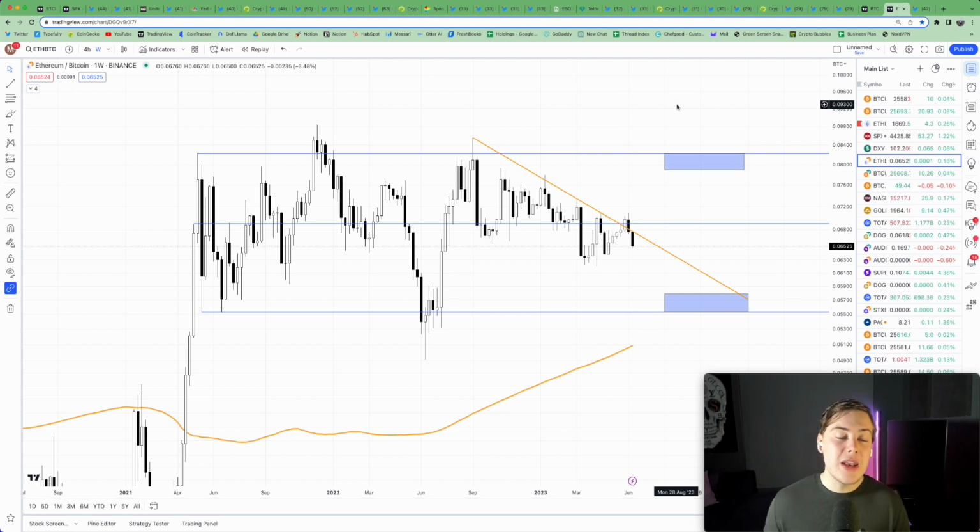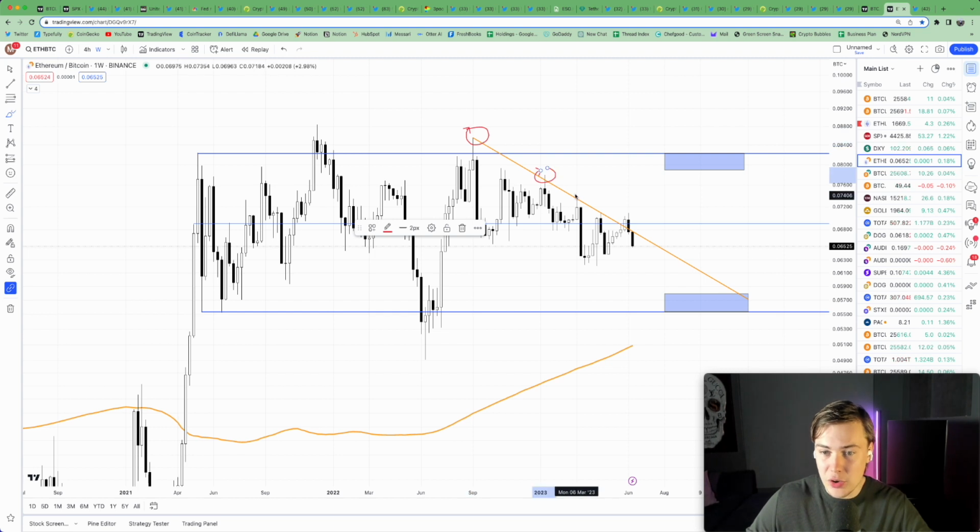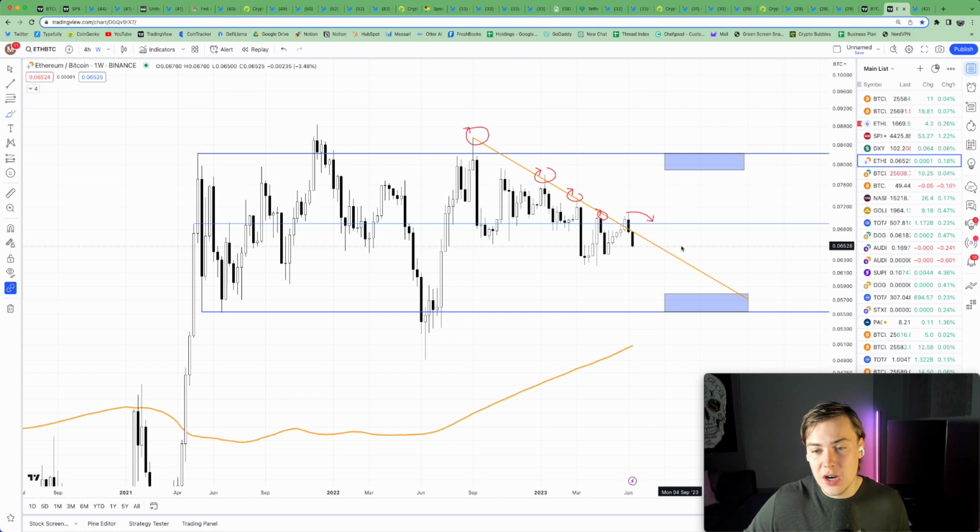But for me to go much heavier on alts, I'm going to need to see a significant reversal on the ETH BTC chart, because this has been a downtrend on ETH BTC. And as we know, ETH typically leads the alts. So being in a downtrend, I would need to see some sort of reversal, a break of this diagonal for starters, and a reclamation of the 0.7 level to start, targeting the 8.4 region again.